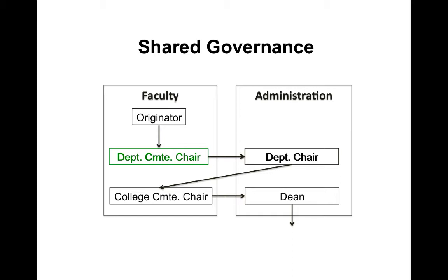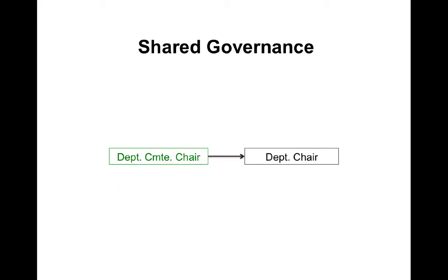After the department faculty have approved of a change, it is approved by the department chair and then goes to a college curriculum committee, where the chair's approval signifies that the faculty in the college have approved the curriculum change. The change goes then to the dean of the college and on through university-wide approval processes if necessary. It is important to note that the department committee chair and the department chair must be different people to ensure shared governance.